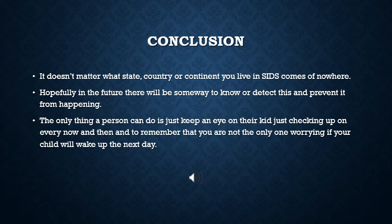Conclusion: it doesn't matter what state, country, or continent you live in, SIDS comes out of nowhere. Hopefully, in the future, there will be some way to know or detect this and prevent it from happening. The only thing a person can do is keep an eye on their kid, checking on them every now and then, and remember that you're not alone and you're not the only one who's worrying if your child will wake up the next day.